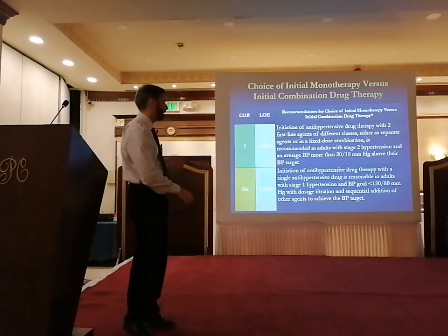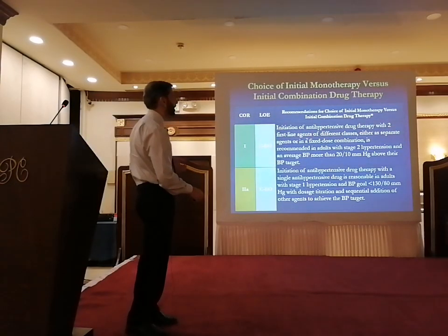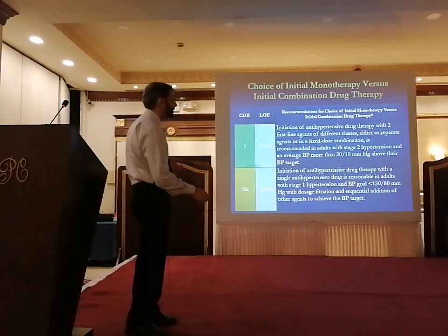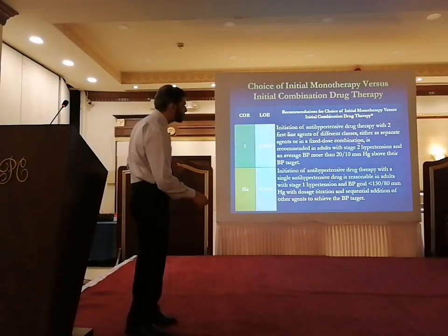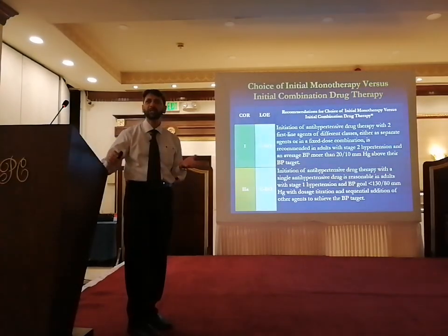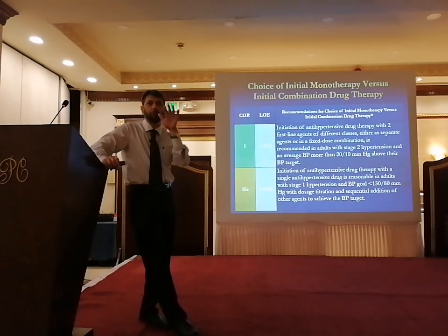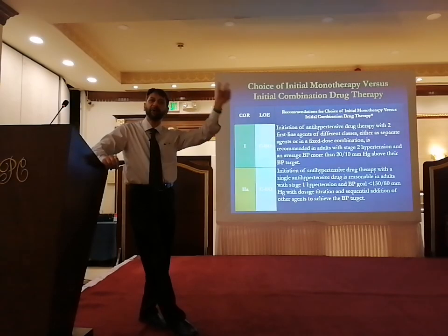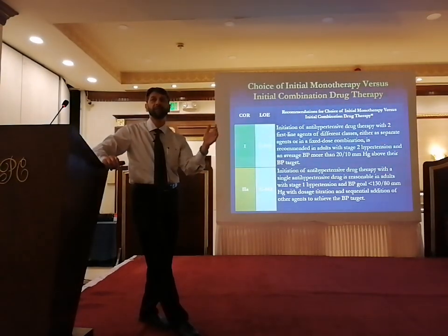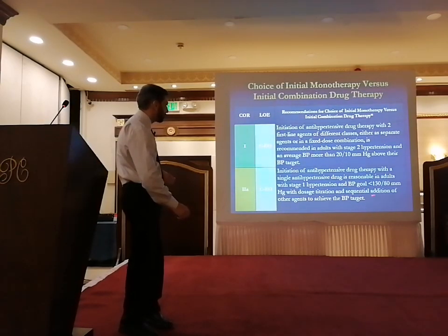But the second step which they have given in the guideline: initiation of antihypertensive drug therapy with two first-line agents of different classes, either as separate agents or in a fixed-dose combination, is recommended in adults with stage 2 hypertension and average blood pressure 20 above, 10 above their blood pressure targets. So it is very clear that you can choose two drugs separately or in combination, if your patient's baseline pressure is 20 above the target for systolic or 10 above the target for diastolic. And initiation with a single antihypertensive drug is reasonable in adults with stage 1 hypertension, BP less than 80, with dosage titration.